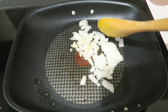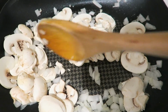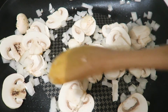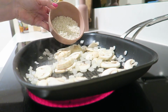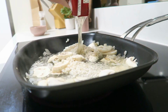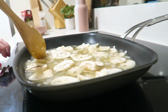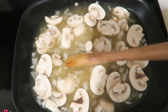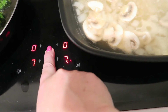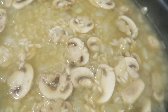So once the onion and garlic are nice and soft, you can add the sliced up mushrooms to the pan and give them a good little mix. Just mix them for like 1 minute. And then you want to add the risotto rice, along with about 500 mils of vegetable stock, and then give that a really nice mix around. Then you just want to let it simmer for about half an hour, or until all of the vegetable stock has been absorbed by the rice.